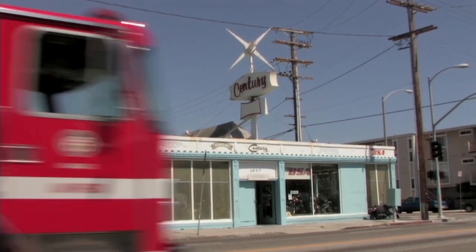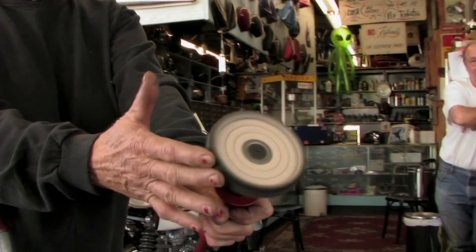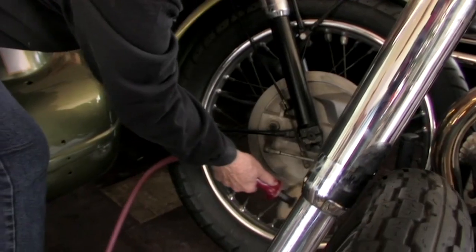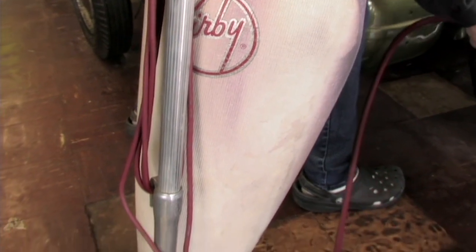Going to run down to a place in Pedro called Century Cycle, and it has the most hard to explain lady you've ever met or ever going to meet, Cindy. And she's been around motorcycling since the first day I think she took a breath of air.